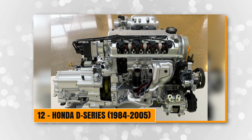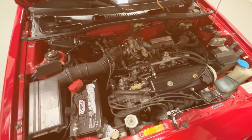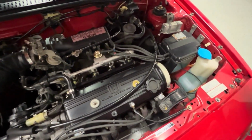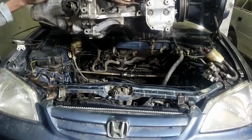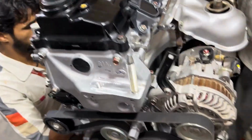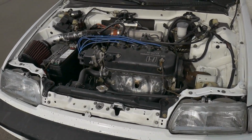Number 12, Honda D-Series, 1984 to 2005. Let's kick things off with an engine that turned an entire generation of teenagers into gearheads, the Honda D-Series. Found in everything from Civics to CRXs to Del Sols, this compact four-cylinder became the backbone of Honda's reliability reputation through the 80s, 90s, and early 2000s.